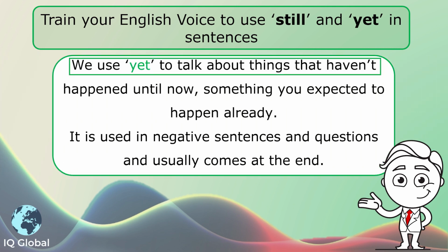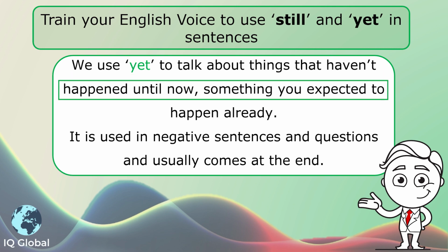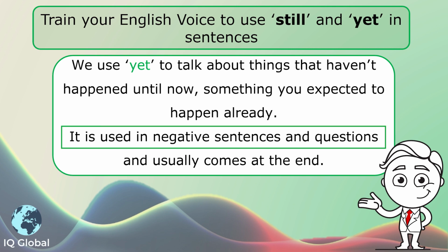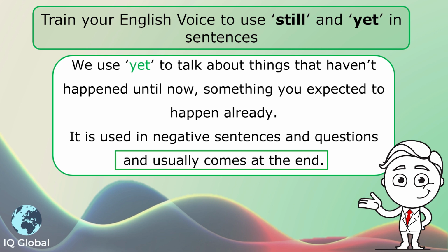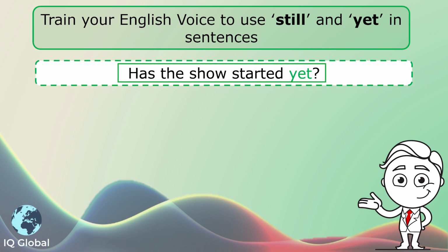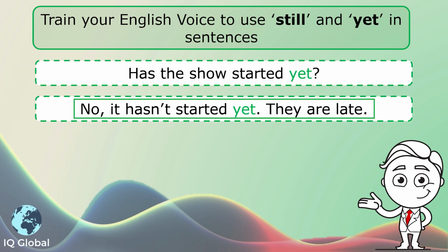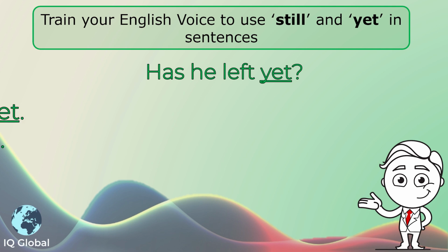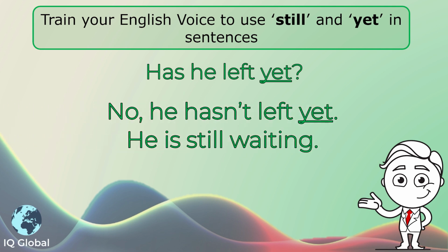We use the word yet to talk about things that haven't happened until now, something you expected to happen already. It's used in negative sentences and questions and usually comes at the end. For example, has the show started yet? No, it hasn't started yet. They are late. Or, has he left yet? No, he hasn't left yet. He is still waiting.